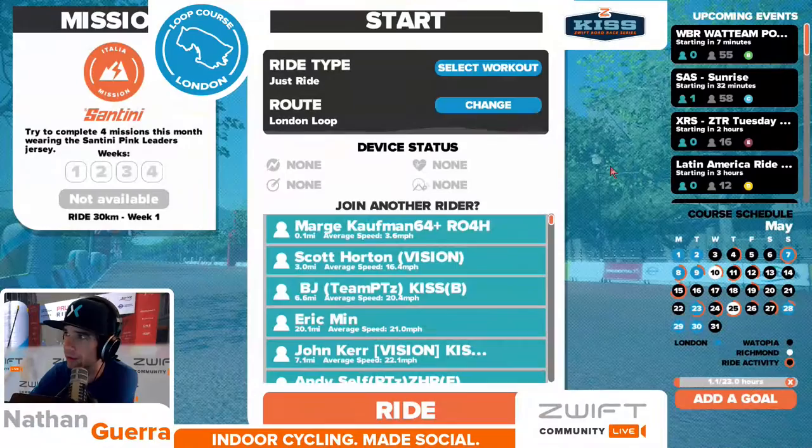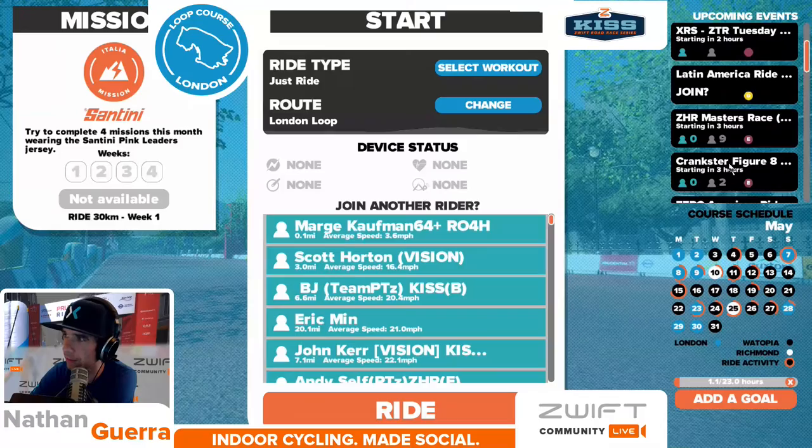So let's go ahead and bring the race right back up for you boys and girls as we skip right into the game here. You guys will be able to see exactly how we can join events. So the way you join an event, you can do so by just jumping on here. XRS is starting a little bit here, 2 hours. You click the event that you want to jump into. All the different categories are listed as far as their watts per kilogram on the right-hand side.